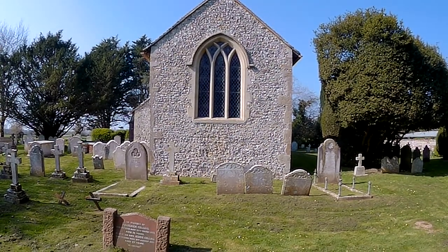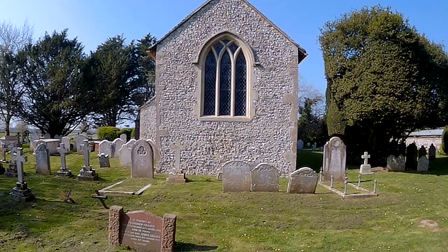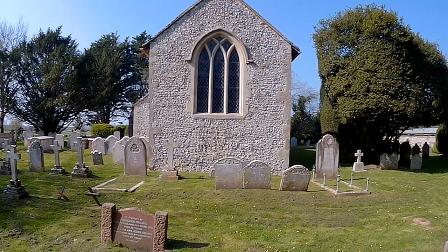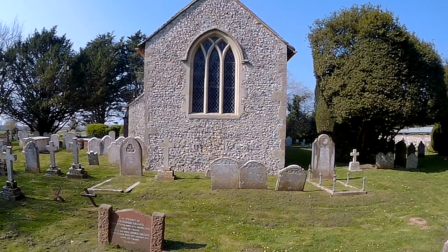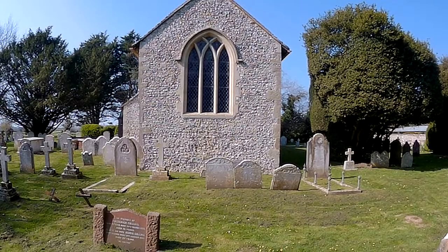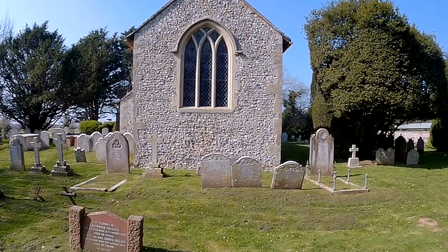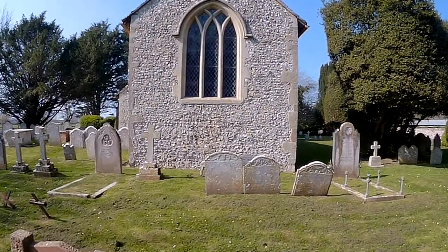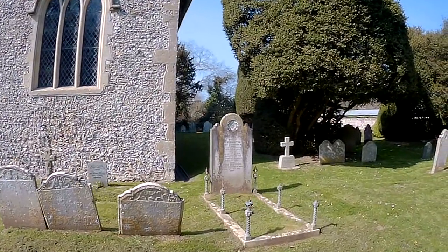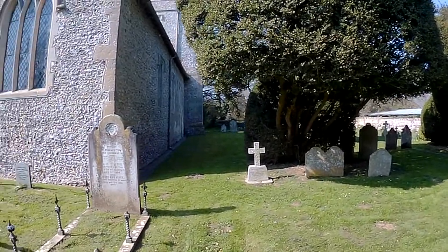So I got here and found it to be quite busy, so thought something quite out in the sticks as this, there wouldn't be many people, but there was probably about 15 people hanging around. As you'd expect, quite an old looking church, but extremely well kept. You can see that the flints have been repointed relatively recently. Take care where I've been stepping.